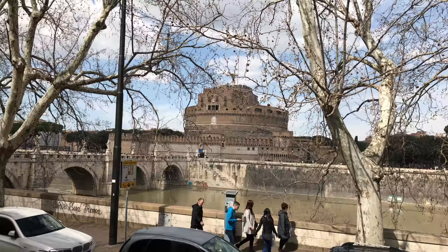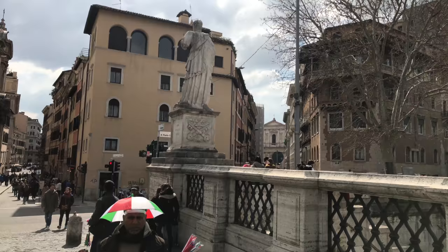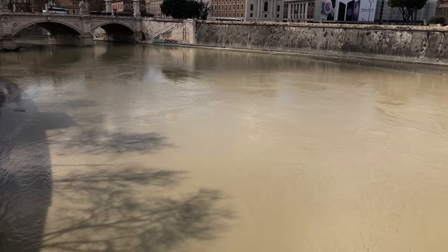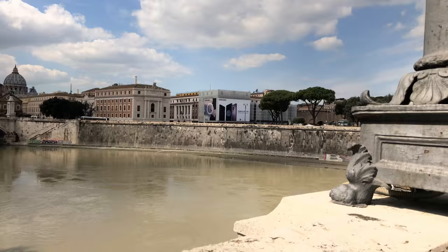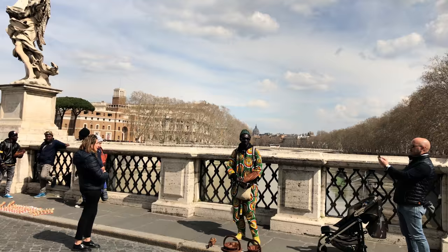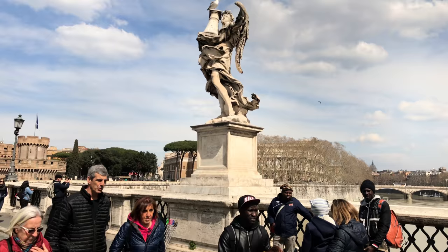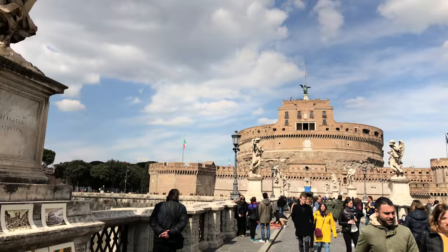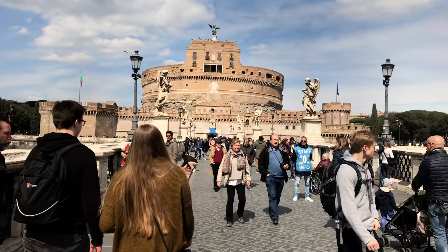This is our first glimpse of the Tiber River. And that circular building was the fortress of Hadrian. And now we're crossing over the Tiber itself, past all of these people selling souvenirs and things, and we're going to explore Vatican City. So as you would suspect, there are a lot of phenomenal marble statues and other beautiful aspects of architecture in Rome, one of the classy cities of the world.